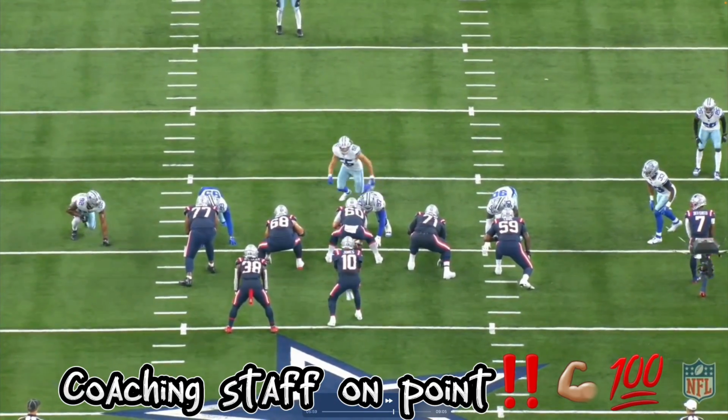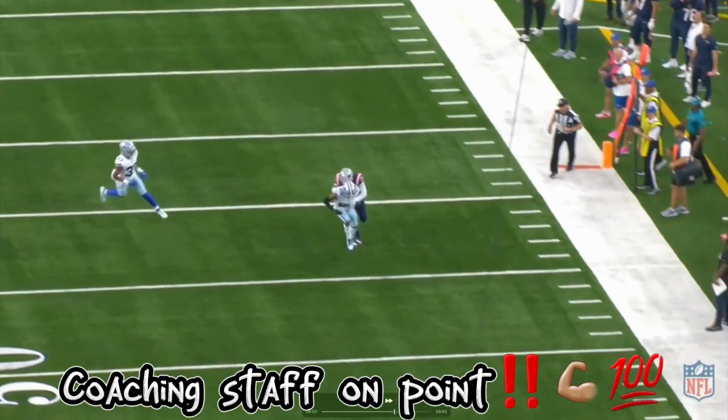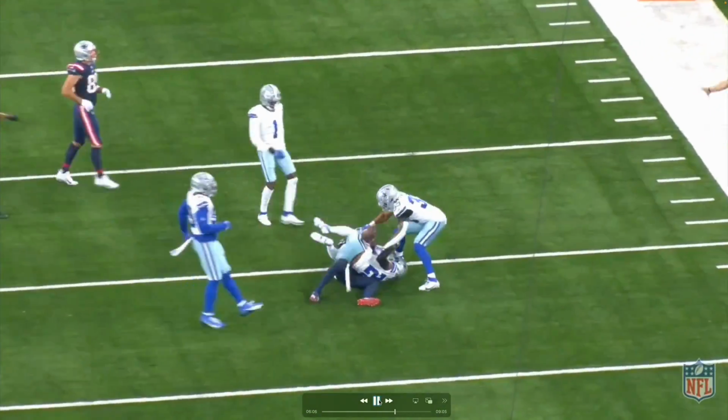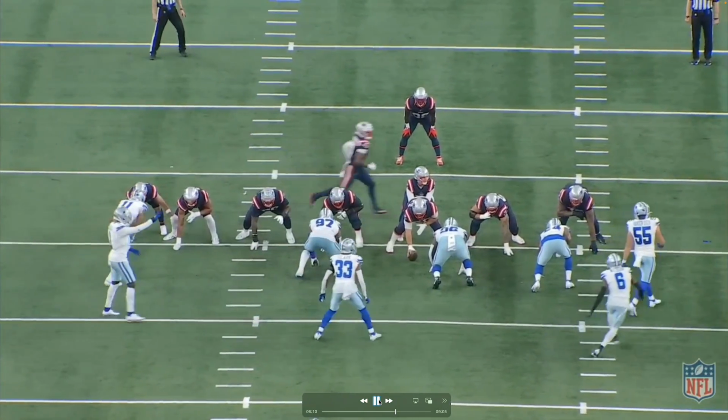That's the type of DB he was at Green Bay. So Al Harris is doing a nice job of managing these DBs' aggression this year. That was one of my gripes against him last year. I felt like we were overly aggressive at times.